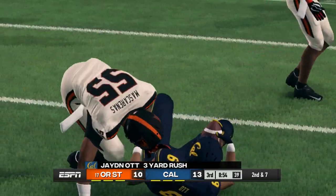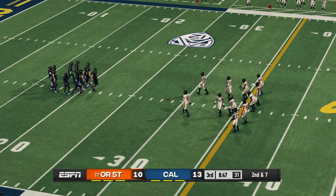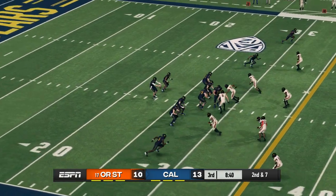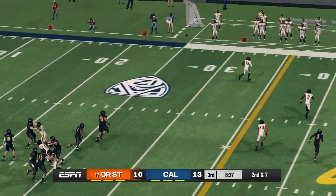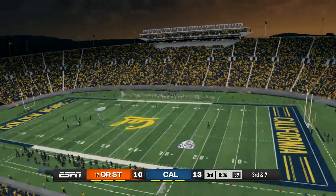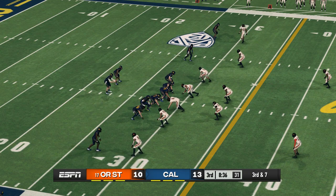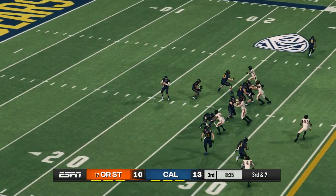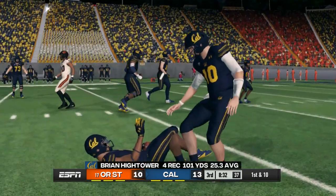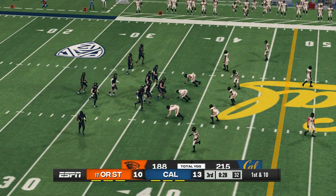Tackle made at the 28-yard line. From their own 28-yard line, second down. He guns it. You never know what will happen when the ball ricochets like that. Good effort by the defender. They'll bring him down at the 37. From their own 37-yard line, it's first down.